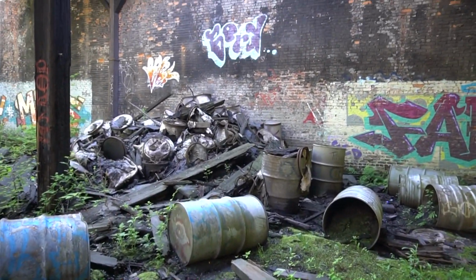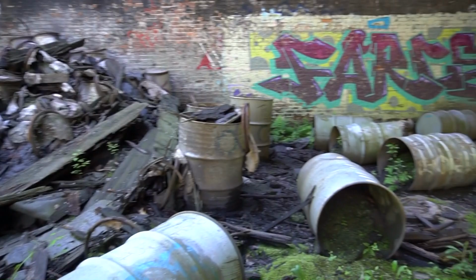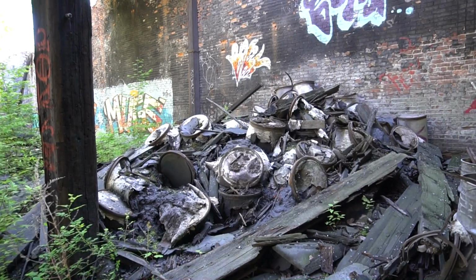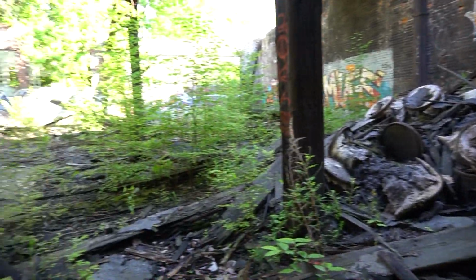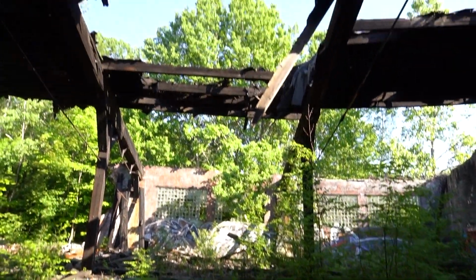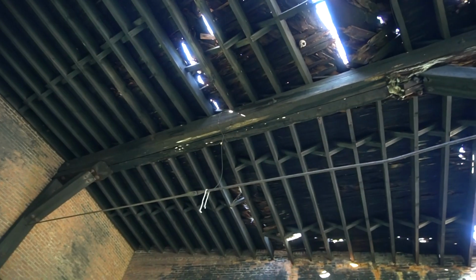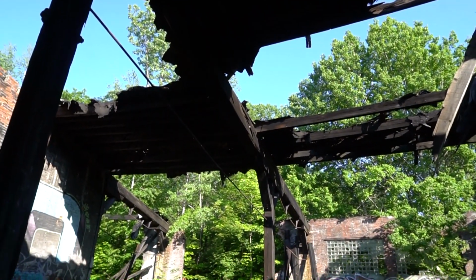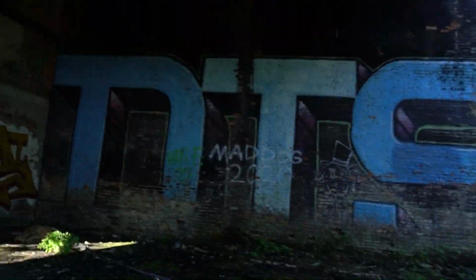We have a big pile of barrels. I'm surprised the scrappers never came in here and took these out of here. Don't know if there's toxic waste in some of them or not. That's disgusting. You could just imagine what lies underneath all that. And if you're in here, watch your noggin. Lots and lots of hangers. And we have a steel cable running along all these beams just to support this building a little bit. That's probably what's keeping it from collapsing completely.